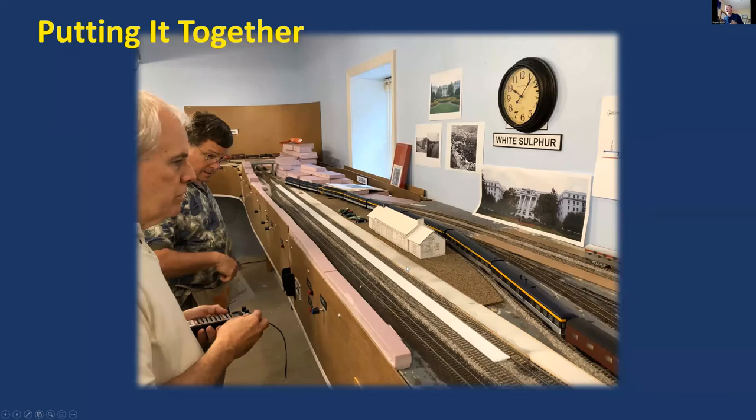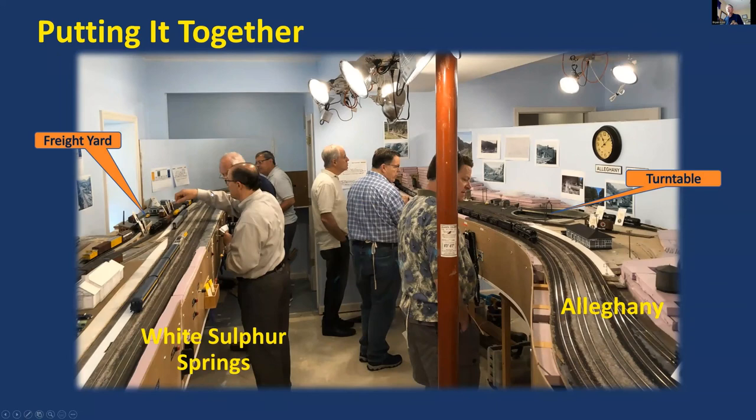To orient you a little more to the layout, the freight yard that we were talking about is on the east end of the White Sulphur Springs area, with the passenger yard on the left-hand side here. Then go across to Alleghany, and there's the turntable. That's a Walthers turntable, and fundamentally it's exactly the same turntable as what was at Alleghany. And we know that because the Alleghany turntable is exactly the same turntable that's at Clifton Forge. And the C&O Historical Society owns the turntable if anybody's interested in buying one.